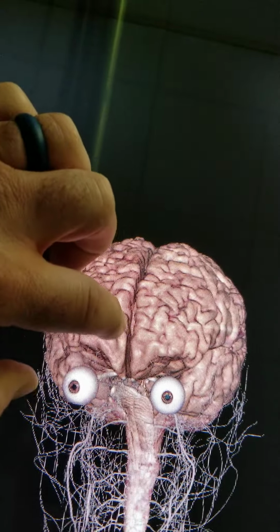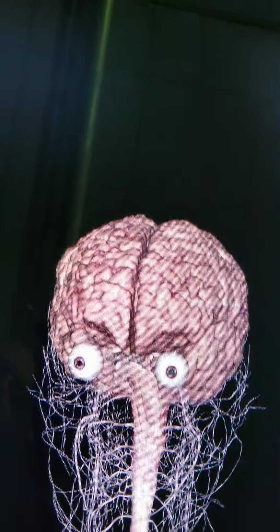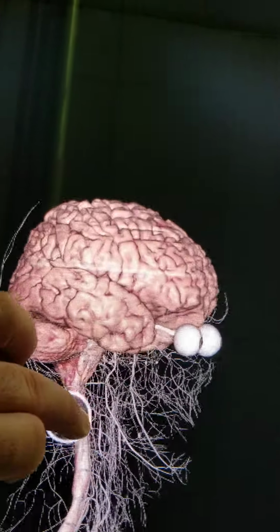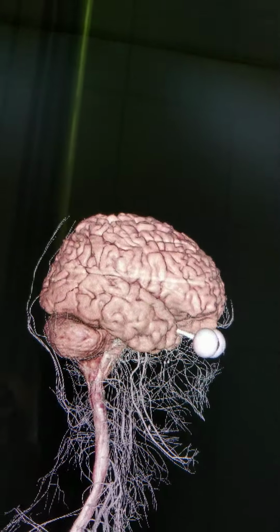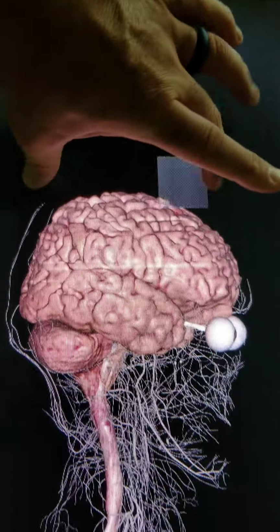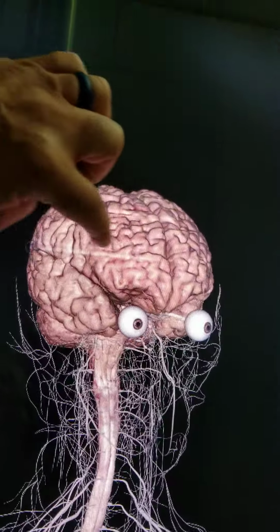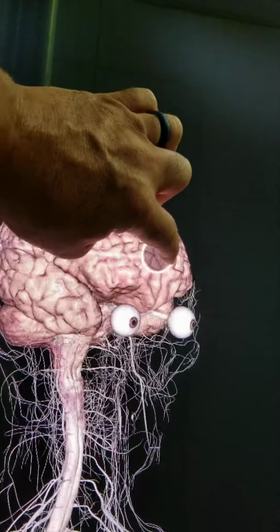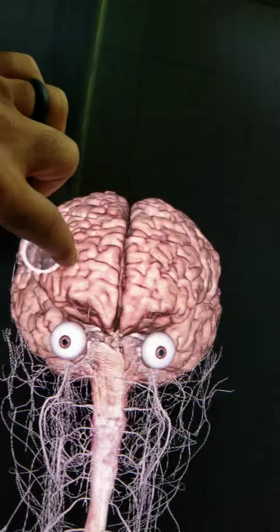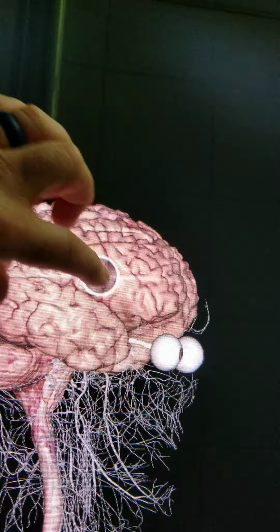So we've got two hemispheres. You see this split down the middle. We've got one hemisphere on each side, and then we've got five lobes to each hemisphere. The frontal lobe is right here. Let me zoom this in a little bit. This is the frontal lobe, and that's what makes you you. Problem solving, cognition, personality, what makes you unique, all is derived from your frontal lobe.